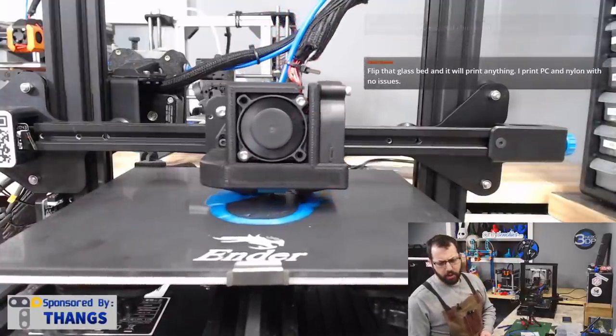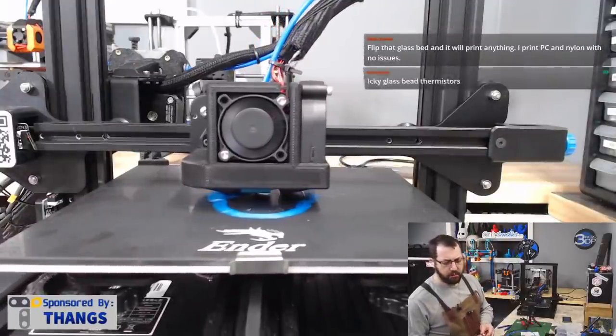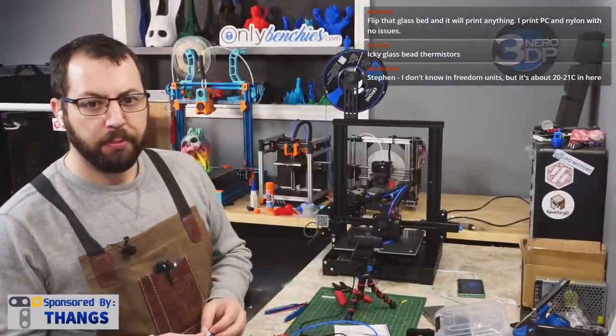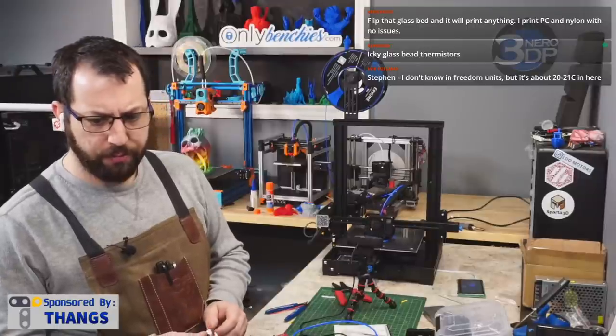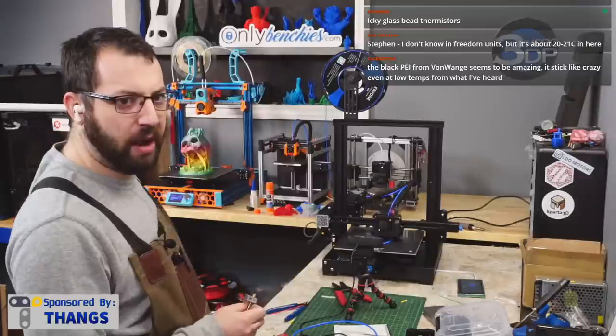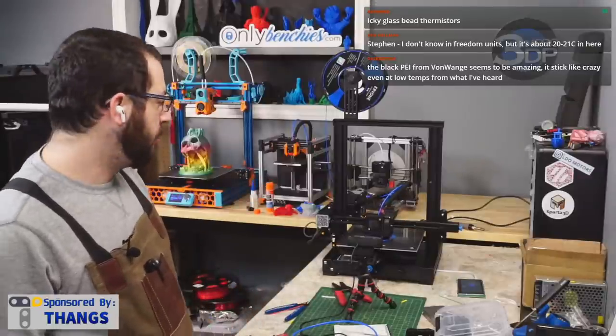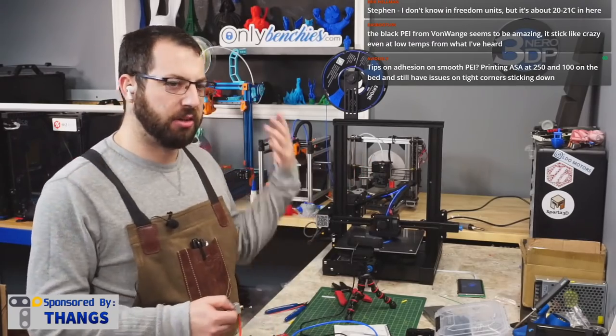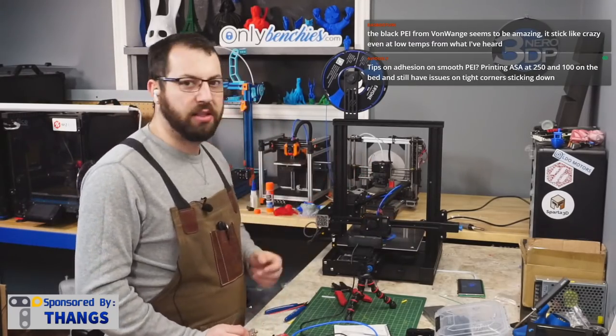Why not use their bimetal Chimera heat break? Because it's more money. By the time you factor in shipping, it was like $30. This was $5. Plus all my other printers have bimetallic heat breaks. So the Ender 3 isn't a workhorse printer for me. This is for testing and evaluation of stuff and mods and whatnot.